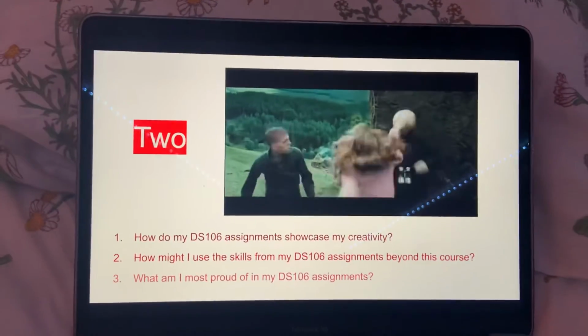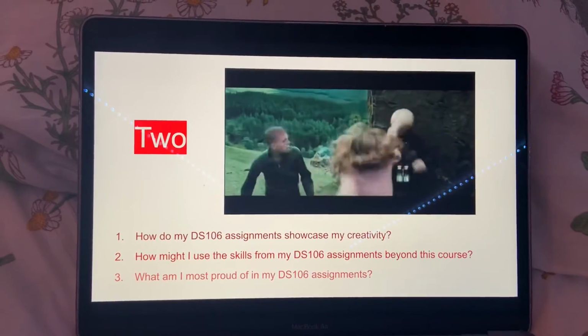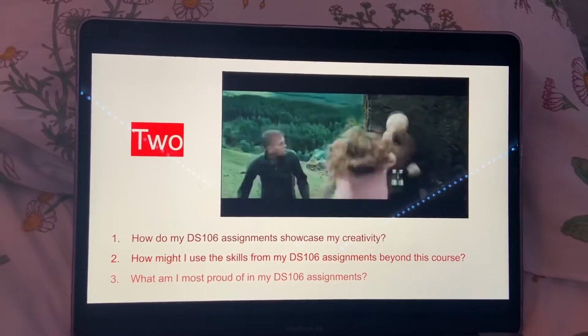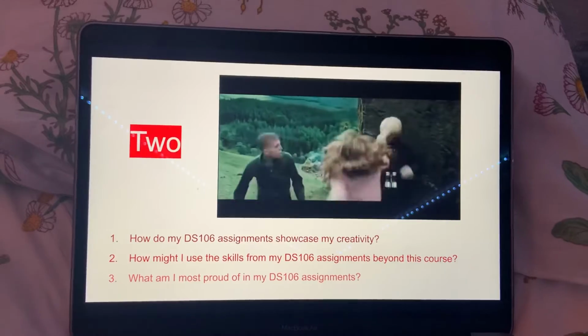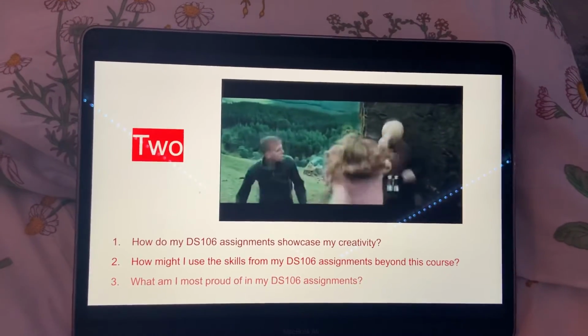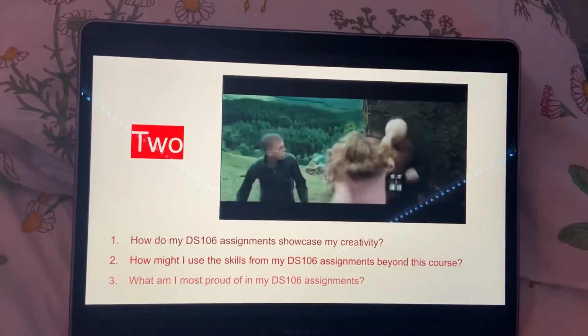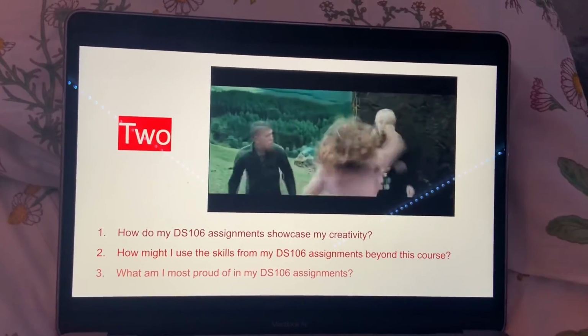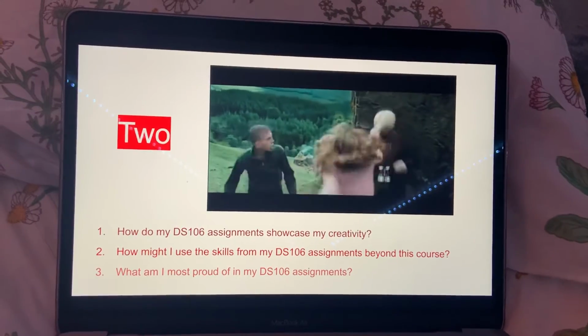The second one is Hermione punching Draco infinitely. I think this showcases my creativity in terms of humor, I guess. I just thought it was funny. I don't usually think that I'm very funny, because I'm not really. But this kind of shows my type of humor, I guess.